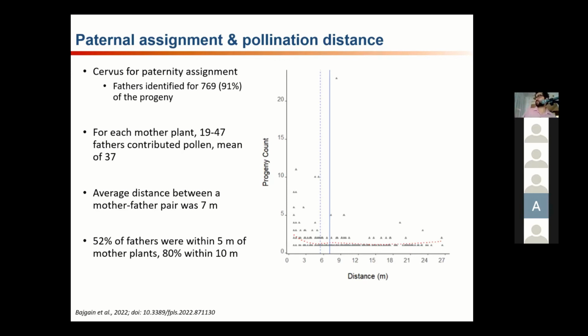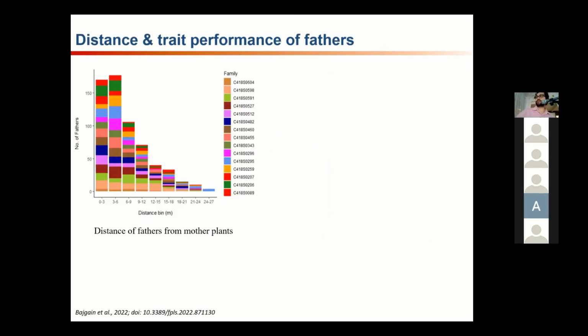The figure on the right illustrates what I just said, with pollination distance on the x-axis and number of progeny on the y-axis. We're going to look at the same plot, but from the perspective of number of fathers. The colors show which mothers the fathers pollinated. On the y-axis is the number of fathers, and on the x-axis the distance bin. You see 0 to 3, 3 to 6. That's arbitrary. I could have said 0 to 5, 5 to 10. It doesn't matter. But the point is that as you move away from the mother plant, the number of fathers reduces. And as I mentioned, 80% of the fathers come within 10 meters of the mother plant, and the rectangular blocks illustrate that.